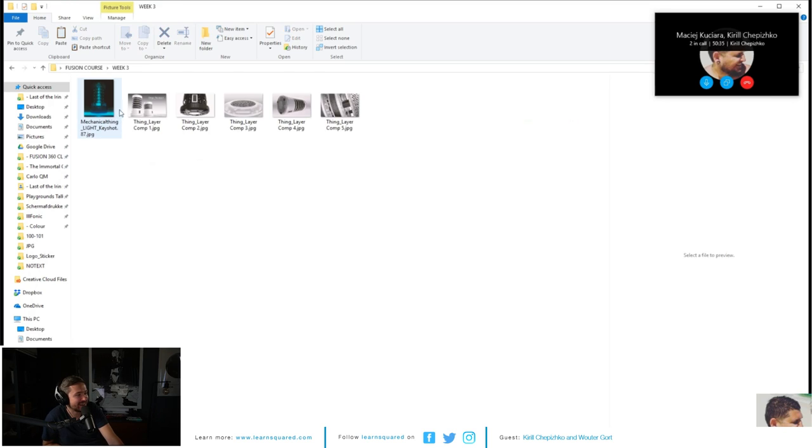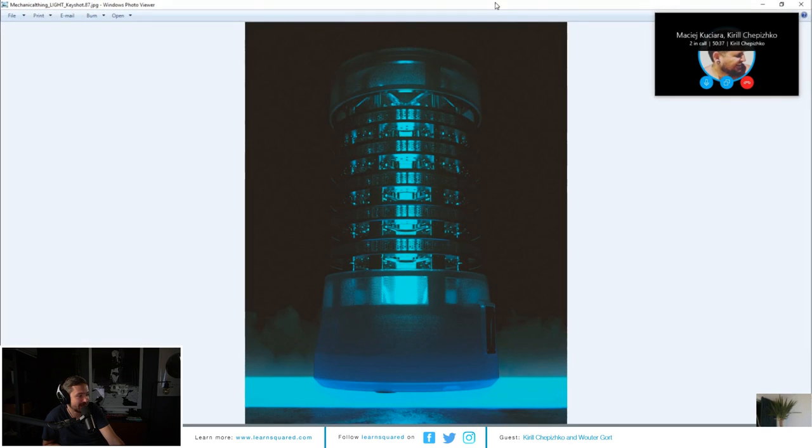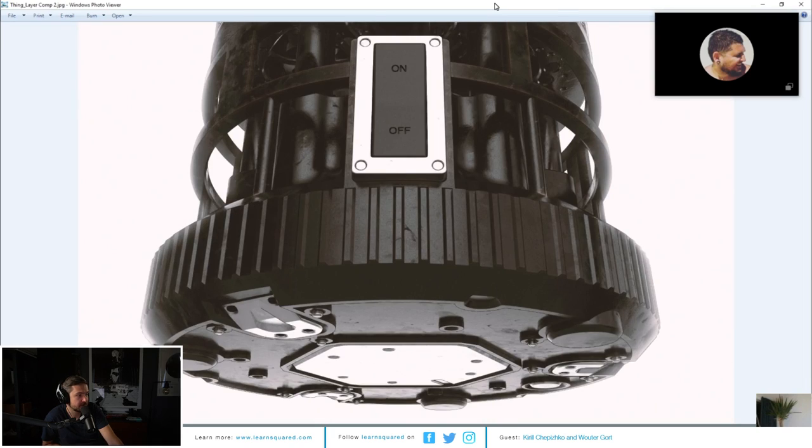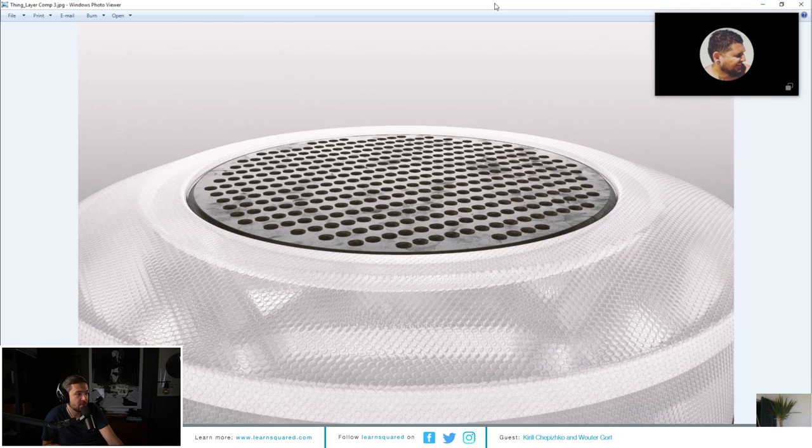I don't know if you see it, Kirill, but this was the week 3 exercise I thought was really interesting, where you make us do an intricate design and then also a really simple design. For me, I tried to combine it into one, but as a design exercise to get better at design, that was super useful to do.